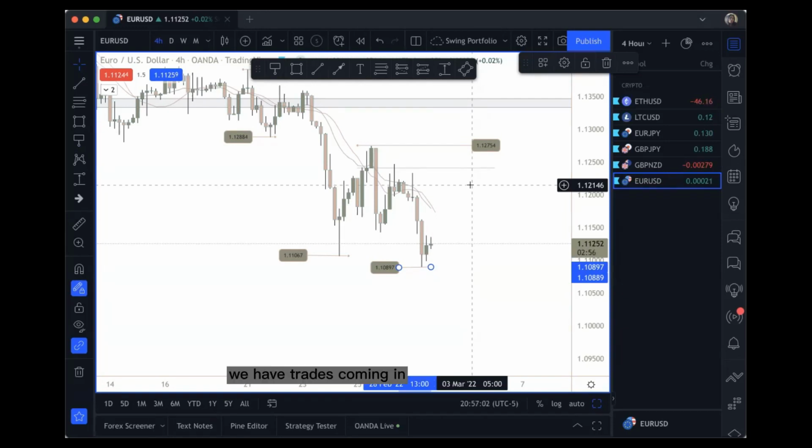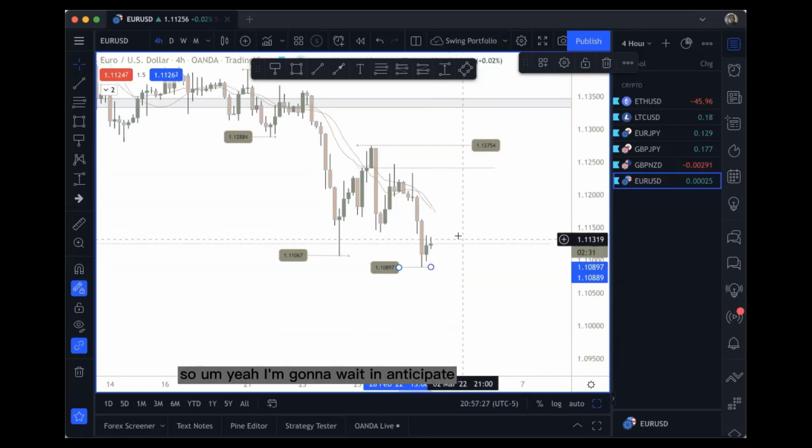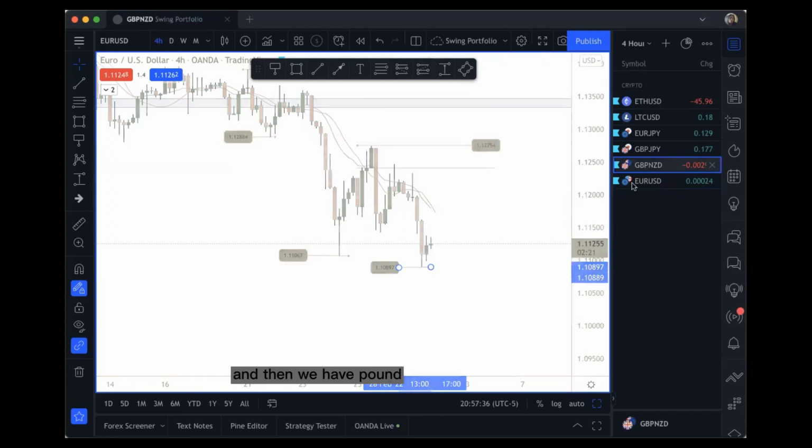So it's not like we have trades coming in back and forth, back and forth, like we did the previous weeks. This is now when we are probably going to see more broad and narrow fluctuations rather than high volatility at the moment. So these are setups, like I keep saying, for the week. I'm not really looking at anything more immediate because I'm not dropping down in time frames to the 1 hour this week. So I'm going to wait and anticipate to see if we get a pullback, and if we do for EU, I want to see if it can stay below 1.12754.